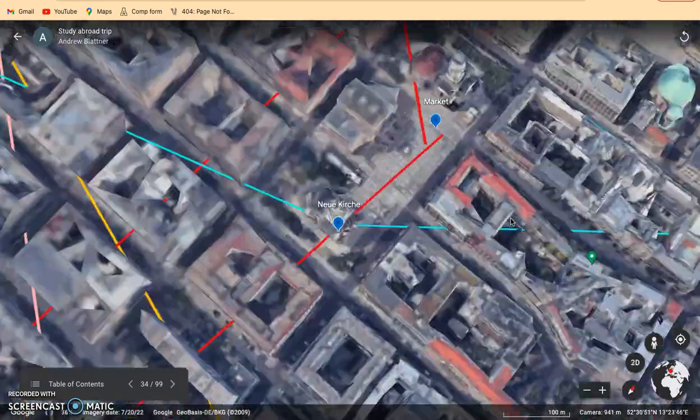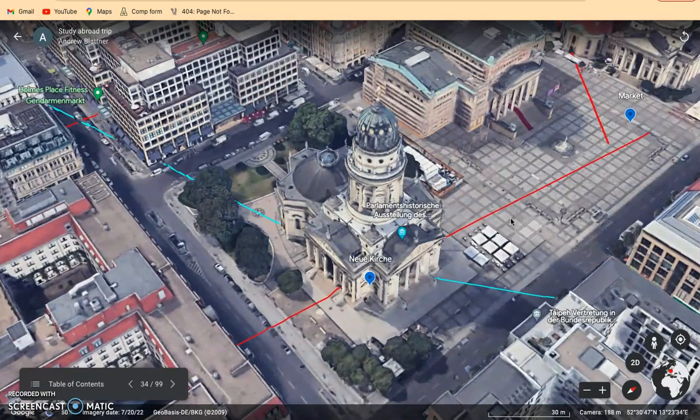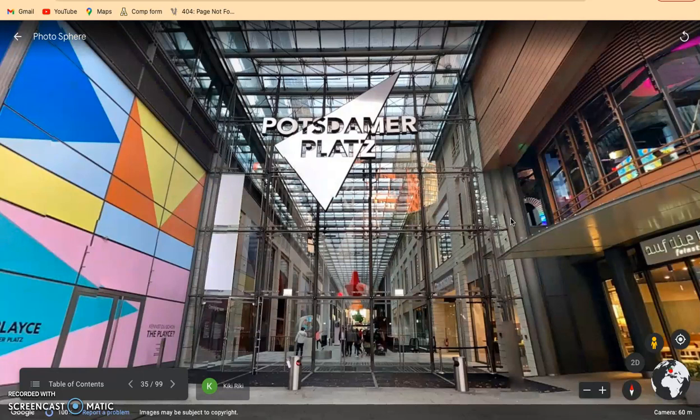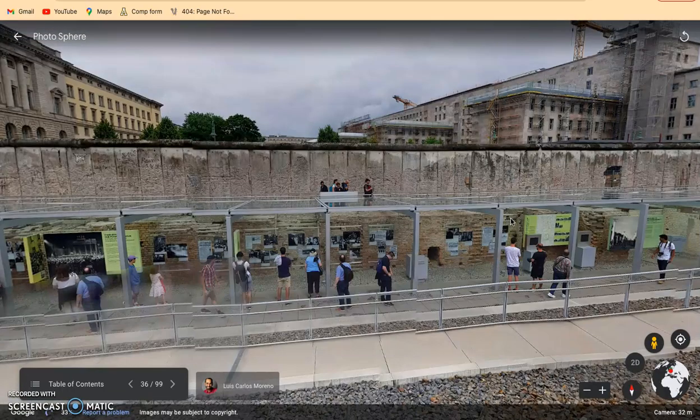Keeping with the churches, we go to the Neukirch, which is this big, beautiful church with a beautiful dome on top. Then we have some fun and go to the Game Science Center, which is really a fancy word for arcade, and it's in this Potsdamer Platz. And then we go see the remains of the Berlin Wall.